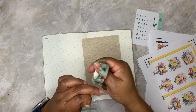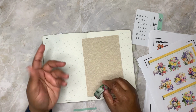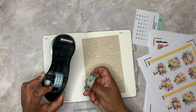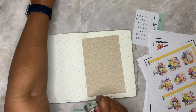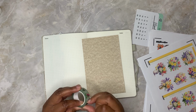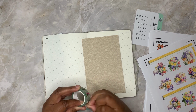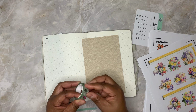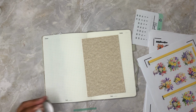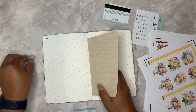So I can do that. Again, you can use regular tape. I have the regular tape here, or I have this tape. So you can use whatever one you want to tip it in with. I'm gonna see if this one will work for me first. So get that first off the thing, like so. All right, so I have my handy dandy washi cutter. Now I'll do it with the tape first.